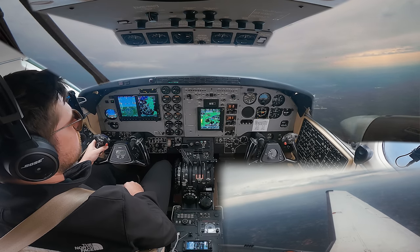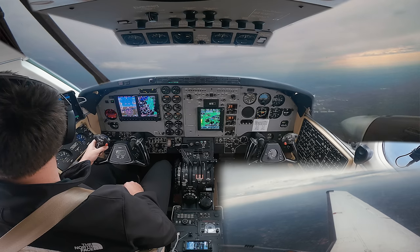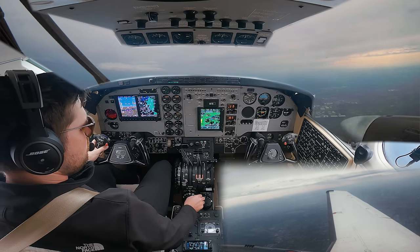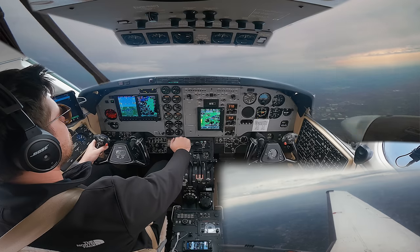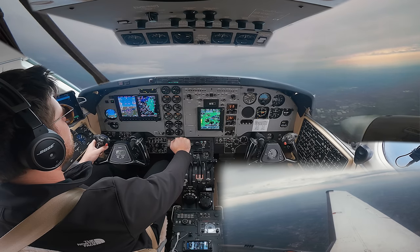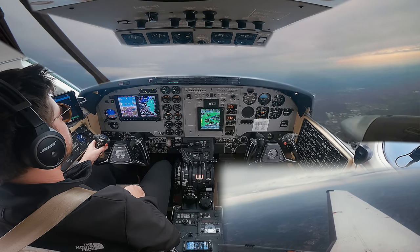Southwest 2764, contact approach 124.75. 124.75, Southwest 2764. Approach, Southwest 635, does the ride smooth out on descent? Southwest 635, you're the first person saying anything about it, what do you have? It was a little bit moderate back there, some moderate turbulence starting at 10,500. No, it ended at 10,500, I think. Southwest 635, roger, advise when it gets any better. Okay, thank you.